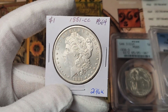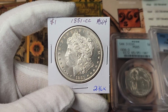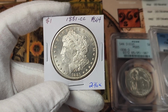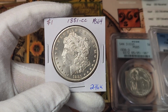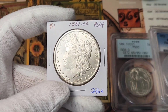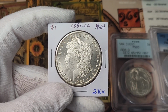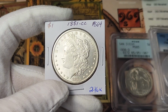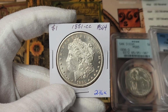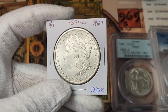This coin, if it were a Carson City from 1889, would be over $100,000, even though the mintage really was only about 50,000 different. And then we get into the 1890s, and particularly that toughest year if you're a Morgan dollar collector would be the 1893, where we have the S, which is 100,000 minted. But even the P had almost 400,000 minted, and the O had 300,000 minted. So again, this is down there in the lowest. And the Carson City in 1893 was the most plentiful, with 677,000 minted.